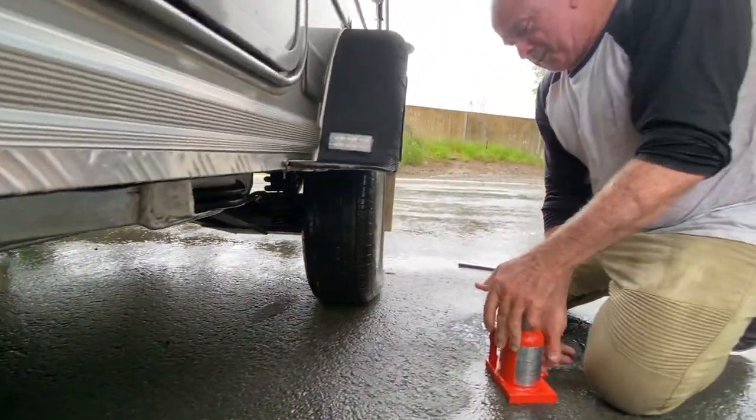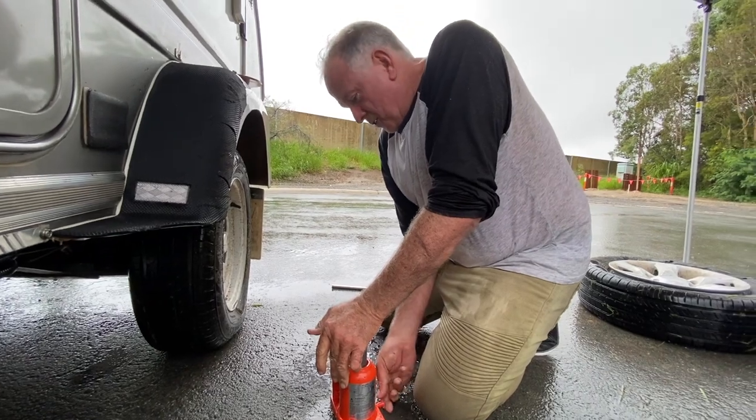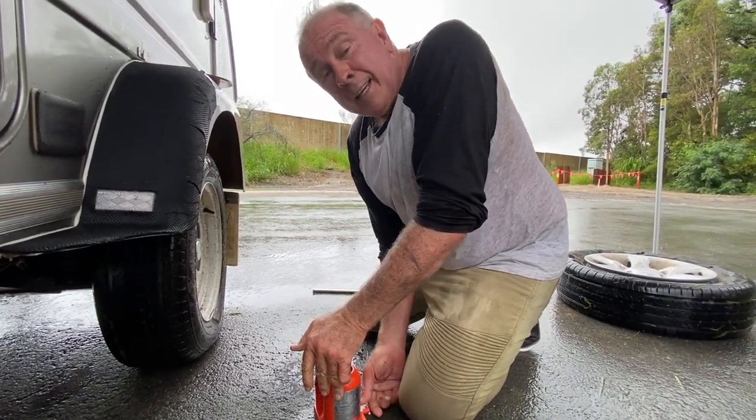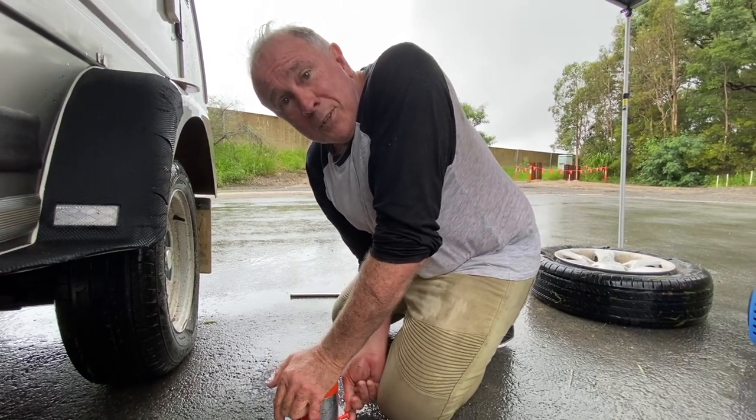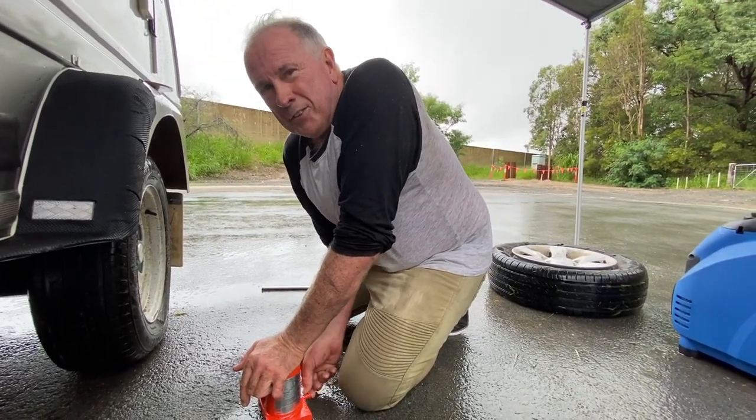Voila, ladies and gentlemen. Changed the tire in record time. Yeah, I know, they're going to have me at the Formula One Championships doing tire changes. But let's not tell them about it.